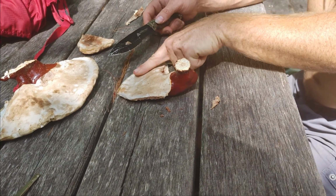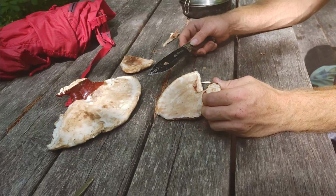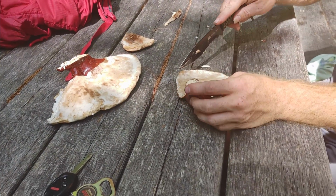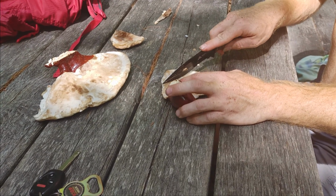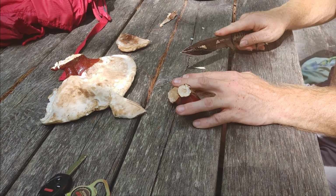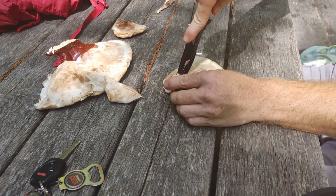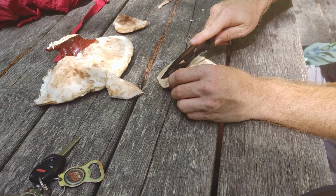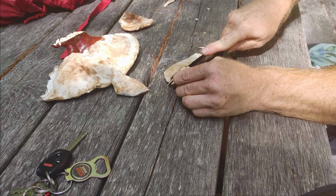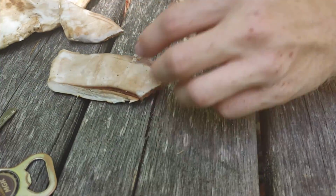Oh yeah, bruises. It's just bruising. Dude, it was completely white when you got it. Yeah, I took a photo of it completely white, so I know. That's good. It's been in the book bag for maybe an hour or two, so it's not long at all. Look at that, dude.